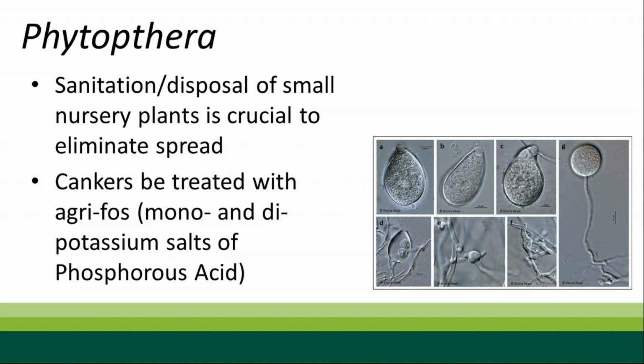I think it was last year, Walmart sent all those rhododendrons that were carrying this Phytophthora around the country. So as we know, with all of our Phytophthora, sanitation and disposal of those nursery plants is crucial to eliminate the spread. But as far as treatments go, as they pertain to our larger trees, studies have shown good results with many different types of Phytophthoras using Agri-Fos. That's phosphorous acid, and that mostly works on the canker stage, suppressing things. So trying to keep those more high value trees from dying of Phytophthora.